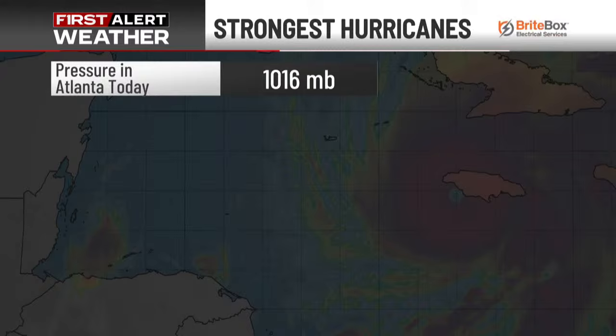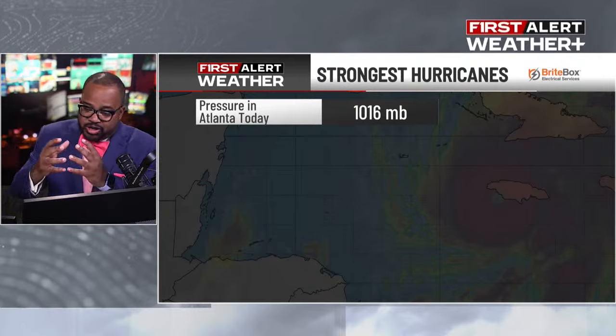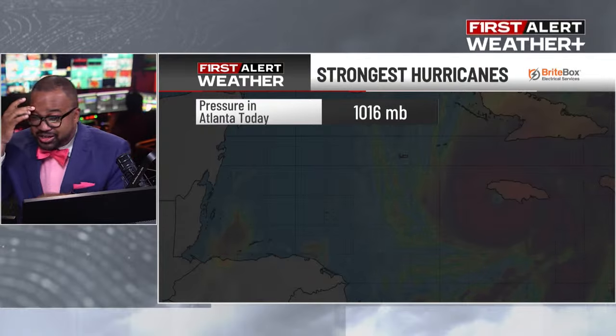What I want to talk about next are the strongest hurricanes, because Melissa is quickly becoming one of the strongest hurricanes in the Atlantic. I talked about the wind speed earlier. The other way that we measure the strength of hurricanes is by pressure. The way that this works, the lower the pressure in the hurricane, the stronger the hurricane is. What happens is the pressure drops and the wind speed responds by going up. So normally we see the pressure drop first, and then that tells us that the wind is going to kick up. And for several hours, the pressure in Melissa just continued to drop.